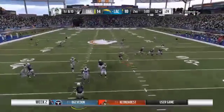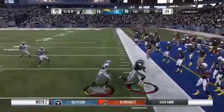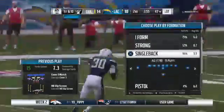They'll look to throw now on first down. They'll try and set up the screen. It's complete, and some space here. Give him 15 yards on that one and a Charger first down.